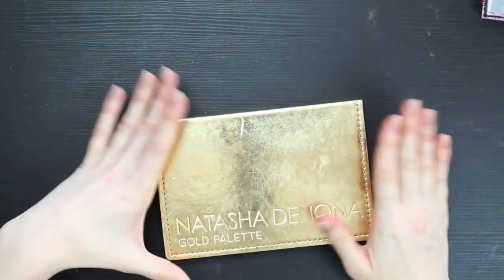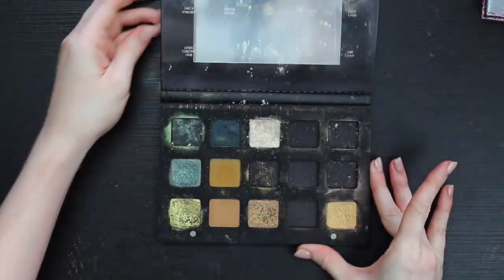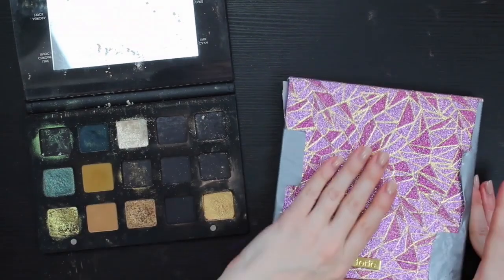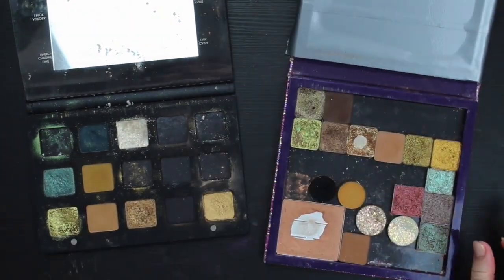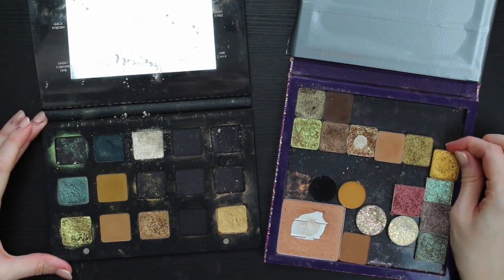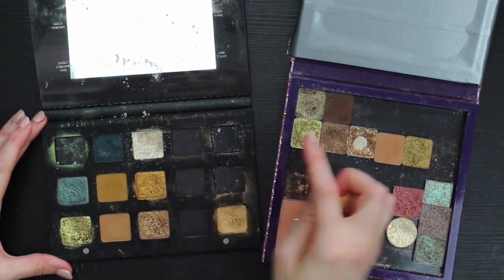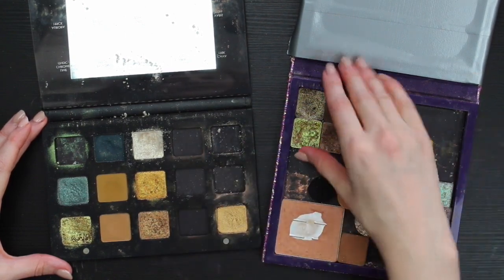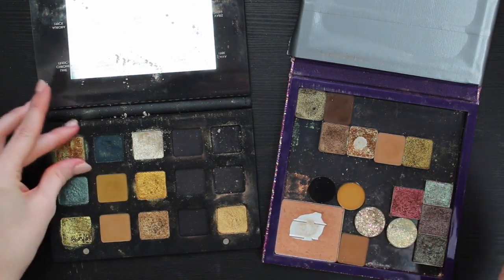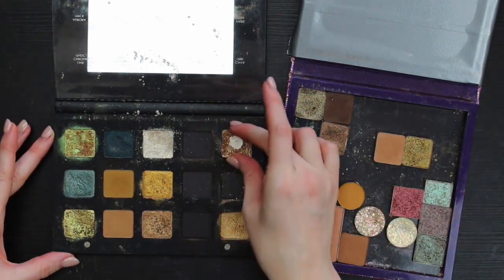All right, next up we have another Natasha Genoa palette, and this one has also been pilfered from in the most dramatic way. So let's return all of its babies back into itself. This is another sort of guessing game or memory game. I know that this one goes right in the middle. This is definitely Lime Chrome. This is Kava, of course.